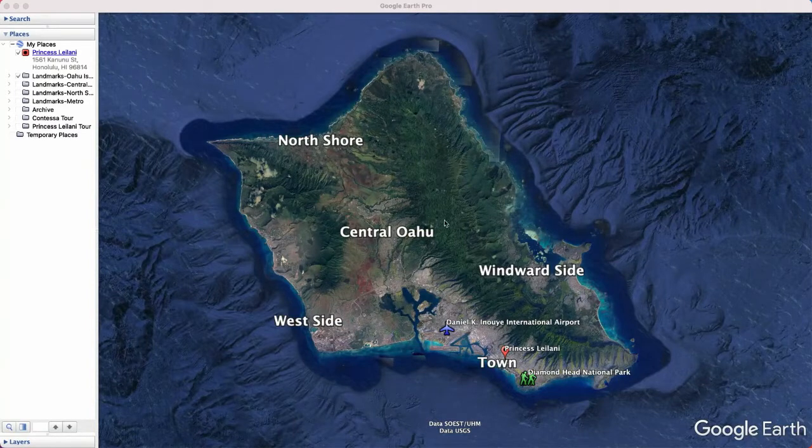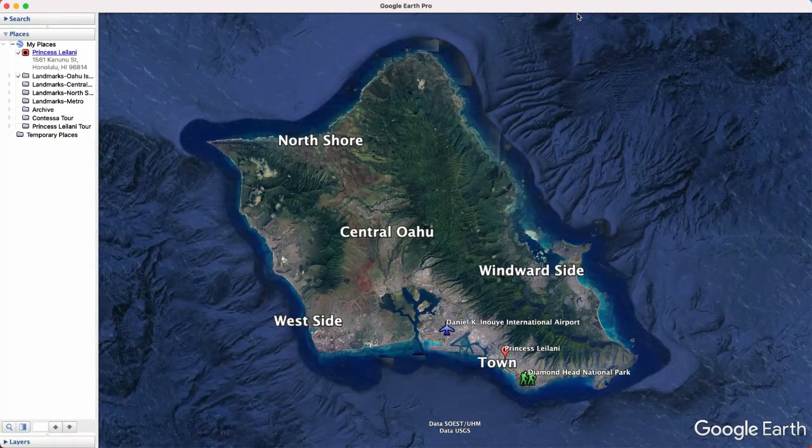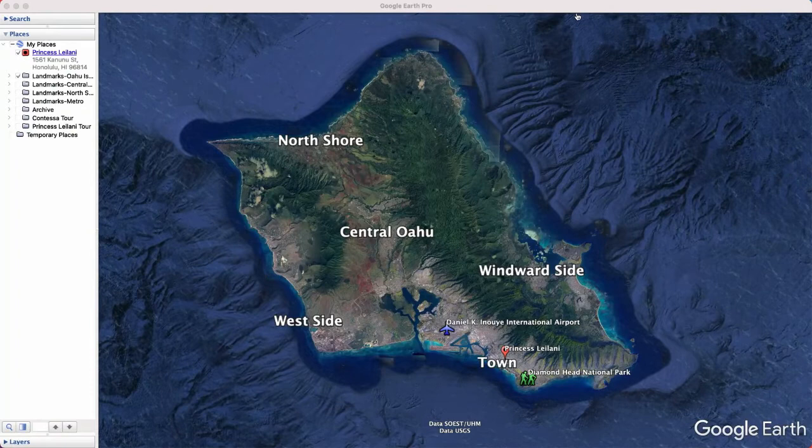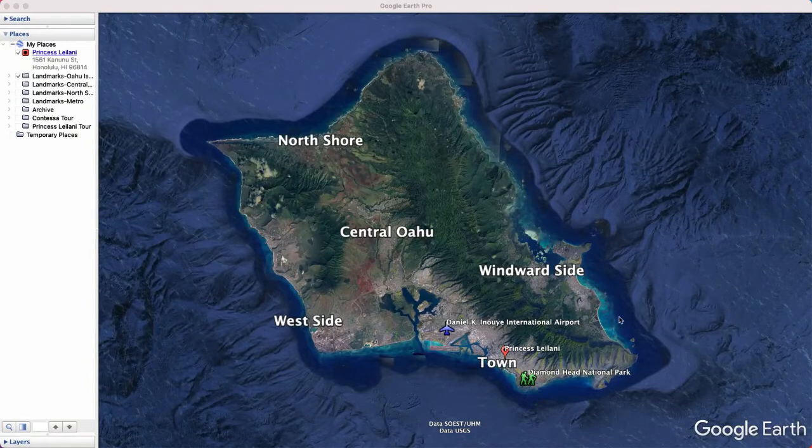So starting out here in the overall island, I just want to apologize quickly up front if you already know all this stuff, but I want to give this extra information just in case there's anybody that is not as familiar with the overall island itself. So stick with me here if you already know all this.